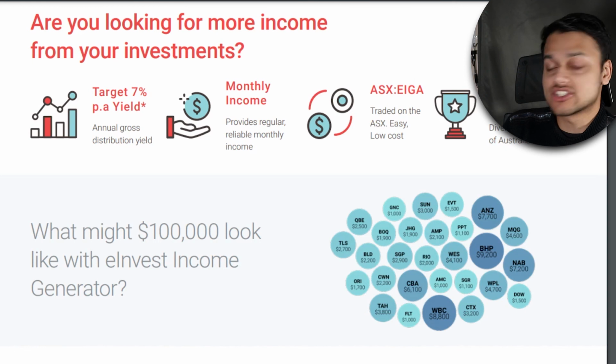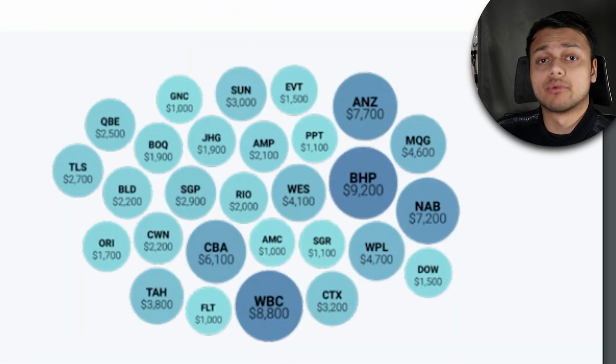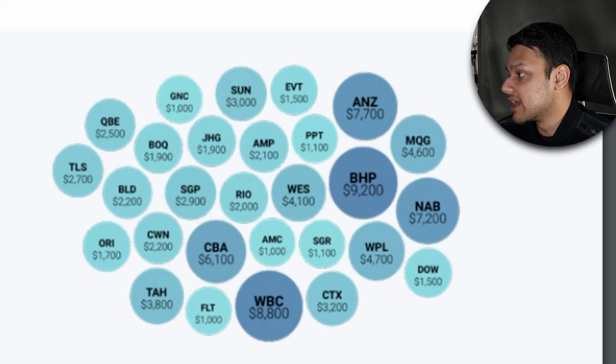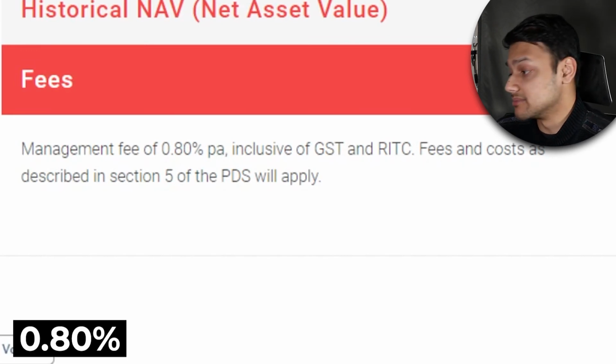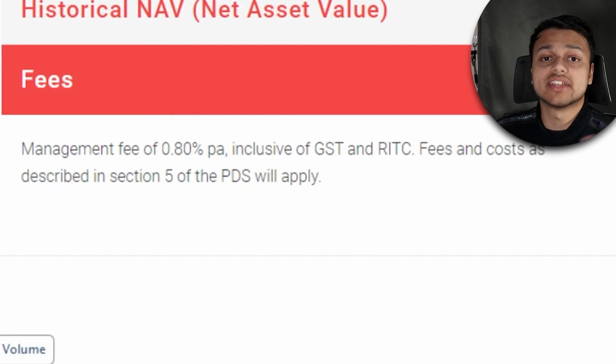And this ETF tries to invest in companies that are growing in dividends, and the ETF includes somewhere around 30 to 40 different companies. And based on this graphic here, you can see that some of the big holdings are of course the big 4 banks and a few other companies as well, like Wesfarmers, QBE and so on. Now, the fees for this ETF are a bit better than before. They're 0.8% per year, and there's no performance fee, of course. And the main focus of this ETF is on the earnings.